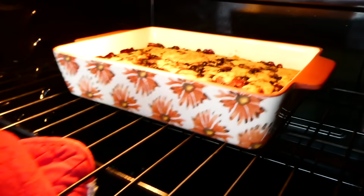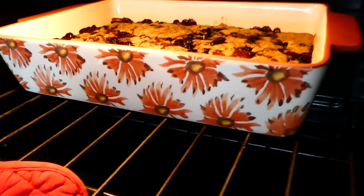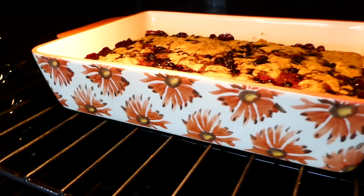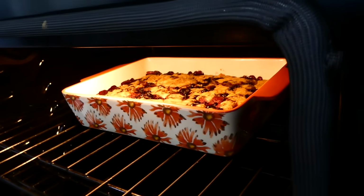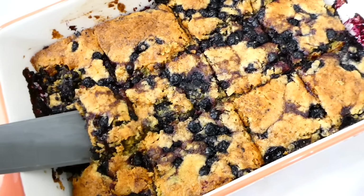Here's how our dessert is looking at the 30-minute mark. I think it needs about 10 more minutes. So I'll stick it in the oven for about 10 more minutes, so 40 minutes total, but it smells scrumdiddlyumptious right now. It smells so good. I just pulled this out of the oven, and it smells so scrumptious.